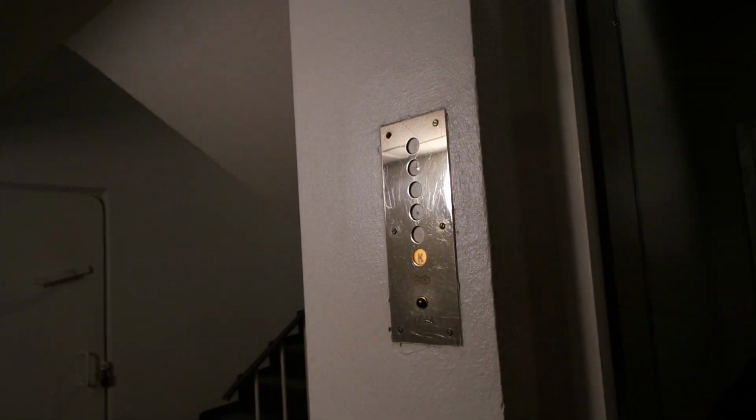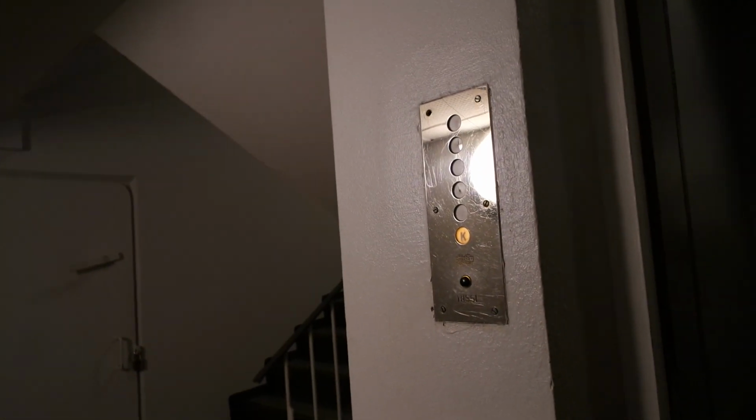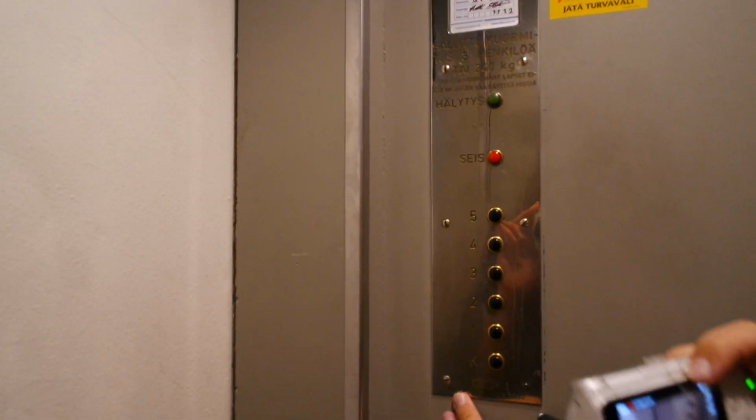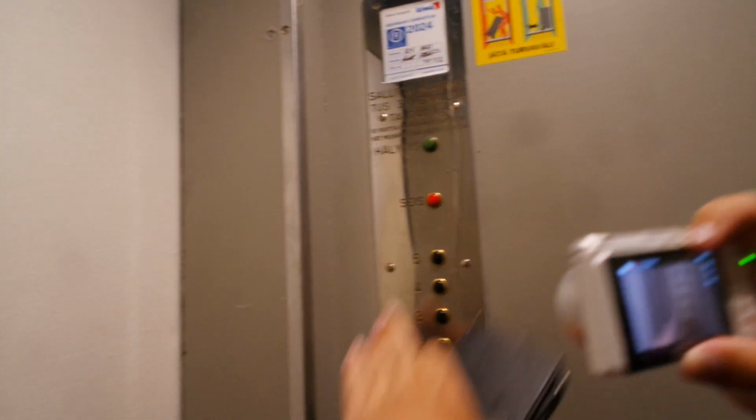2023, maybe this could be the beginning of 1958, perhaps, because it's from 1957 in Lahti city center. The number is 7532. And it's going to be split in the next year, 2024, and it's chromed, very beautiful panel. And 6 floors, and out of many, 1958 also. On 2 places they have here.